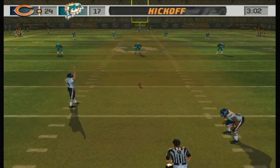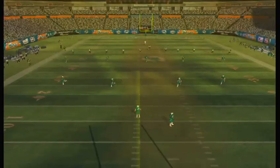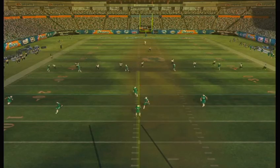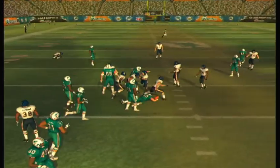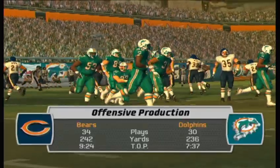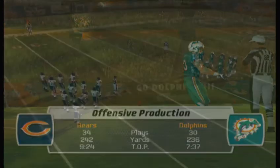Number 9 in to kick this one off. Decent kick. We should have a return. From the 12-yard line. Down by a touchdown, going on offense. Time running out. Doesn't get a whole heck of a lot better than this.